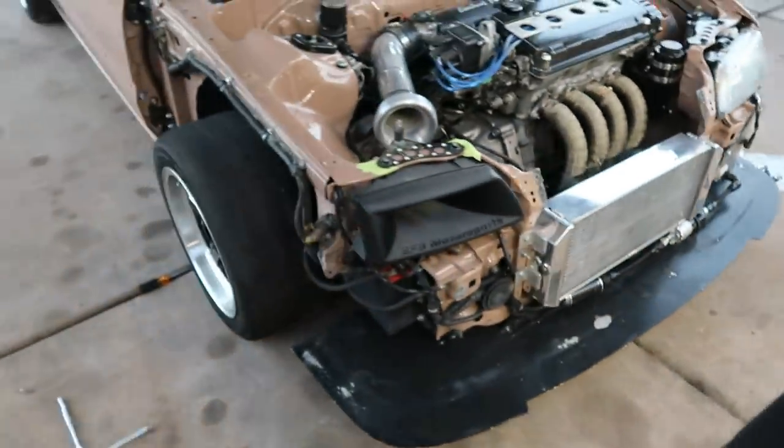Which I'm really excited for because we haven't seen the passenger side the same color as the car in forever. You know what I mean? It's been black ever since we got back from Tennessee.